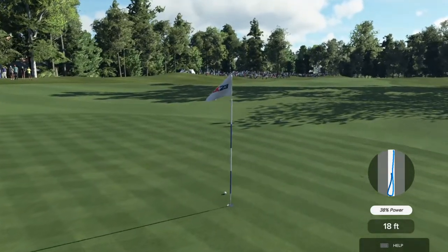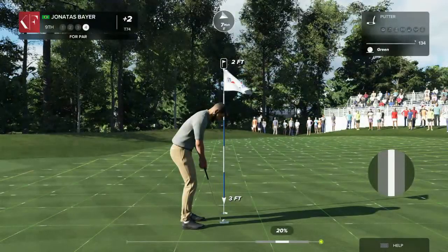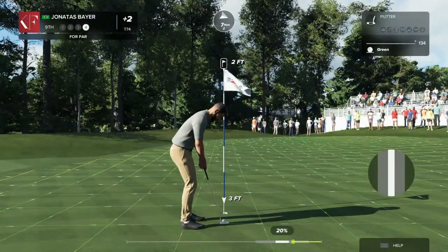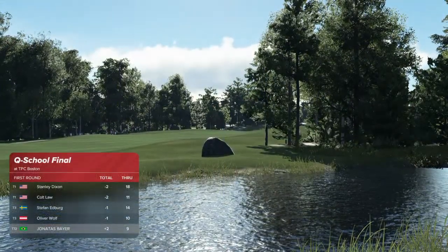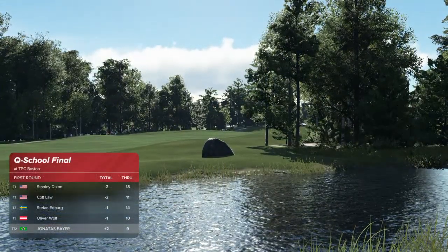Ooh, right by the hole. Pretty good chance here. This one's for par. Well holed. Let's move on. Now 4 back after that hole.